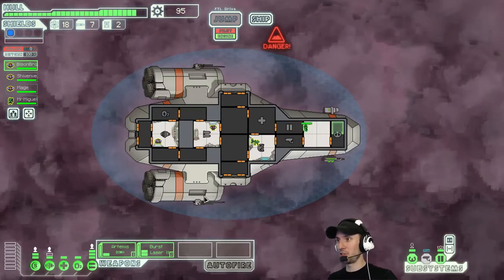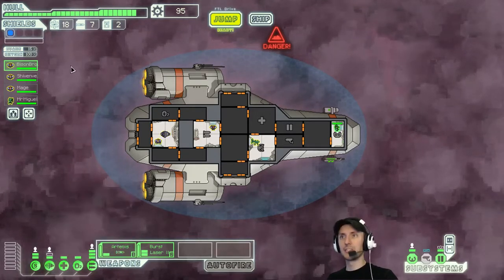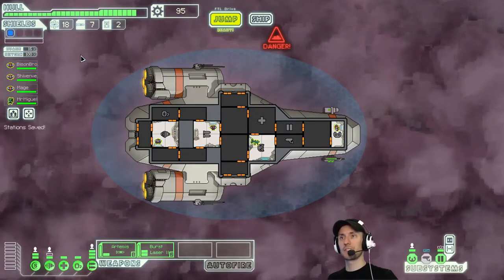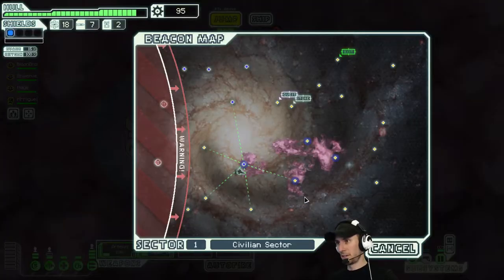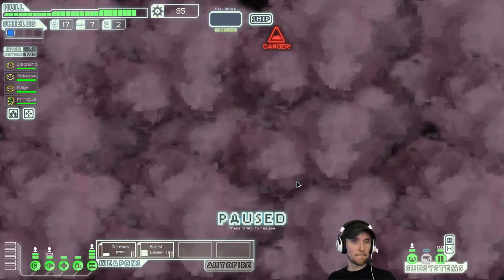Let's put you back over there. We're all repaired up. And the engines are missing a little bit of power. Let's save the crew positions and carry on. So we're going to go down here now. Let's see how this goes.